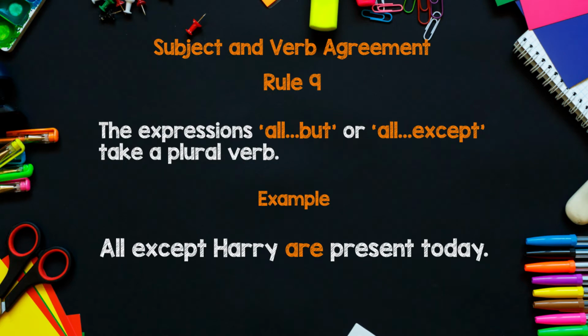All except Harry are present today. We chose are because this sentence has the expression all except. What this sentence really implies is that everyone, which is the subject of the sentence, except one person, Harry, was not present at the function on that particular day. So, because of that, we make use of a plural verb.